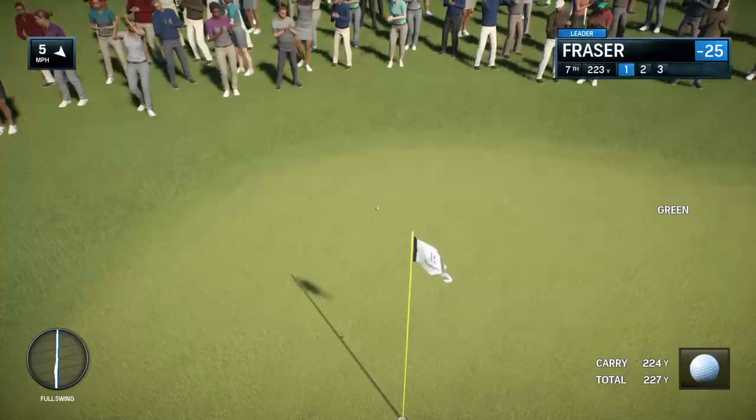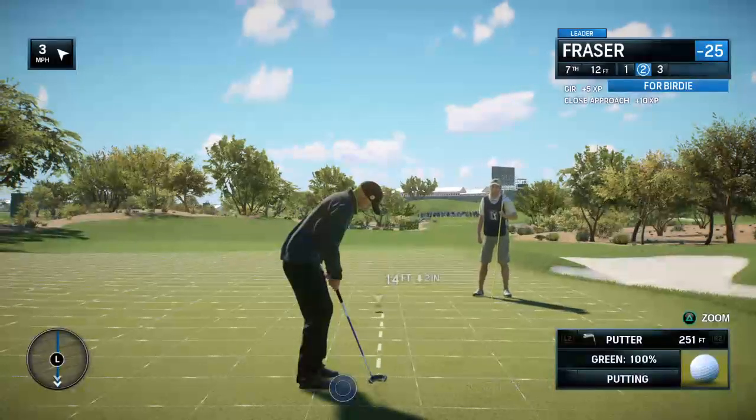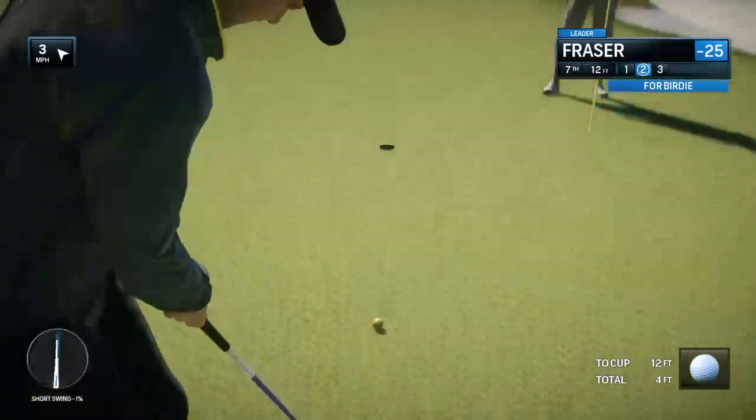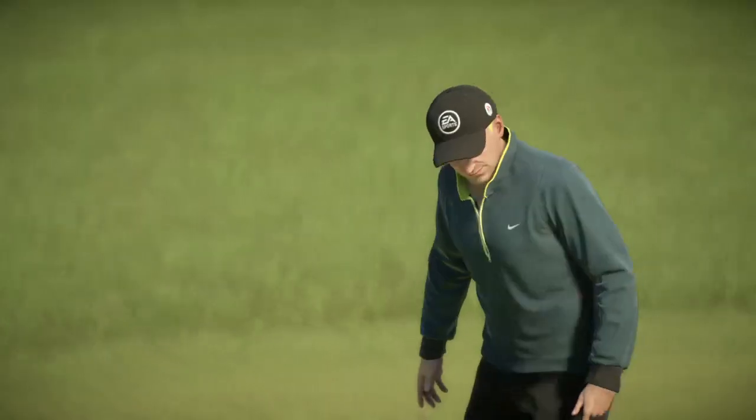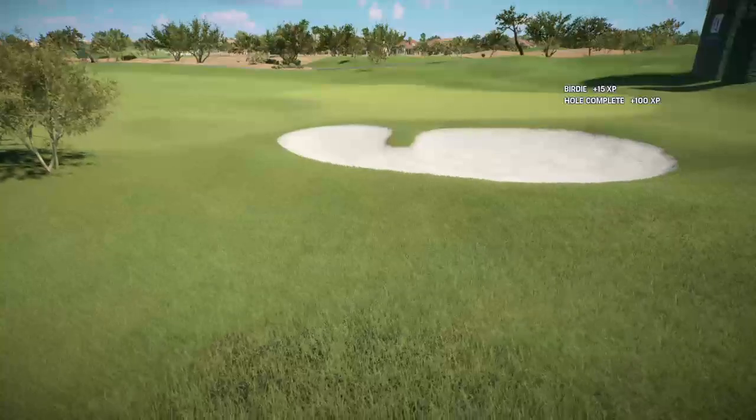We just saw a player in total control of what he's doing. Didn't miss a green in regulation all day long. Good putt.